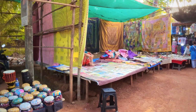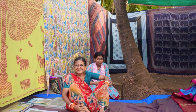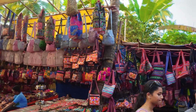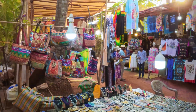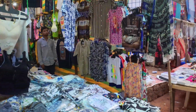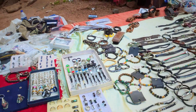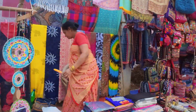There's a nice jewelry shop if you like jewelry. Bed sheets and all that stuff here. Again, a lot of handbags. Souvenirs. You can find a lot of souvenirs this side. Again, bags. People want to shop. Anything and everything is probably here. For guys, I think you get these lovely rings, chains, bracelets, probably everything.